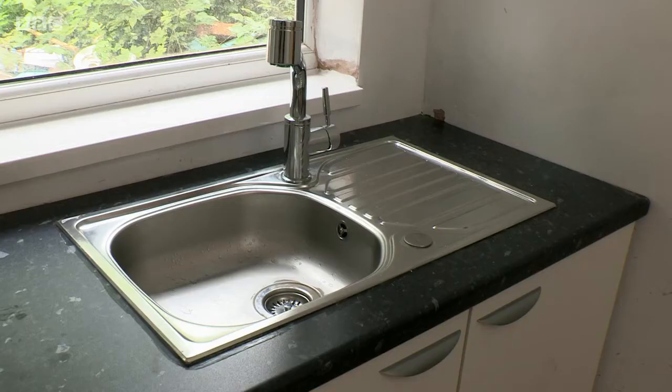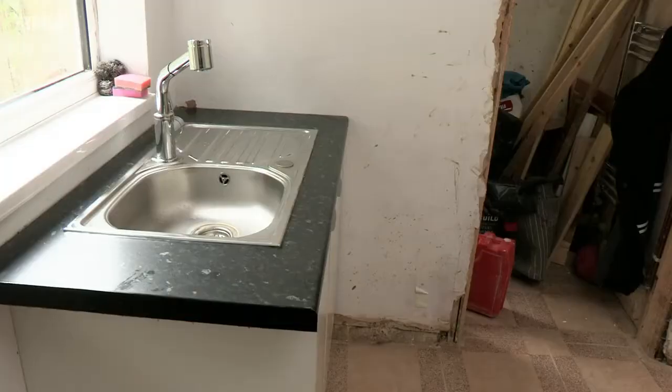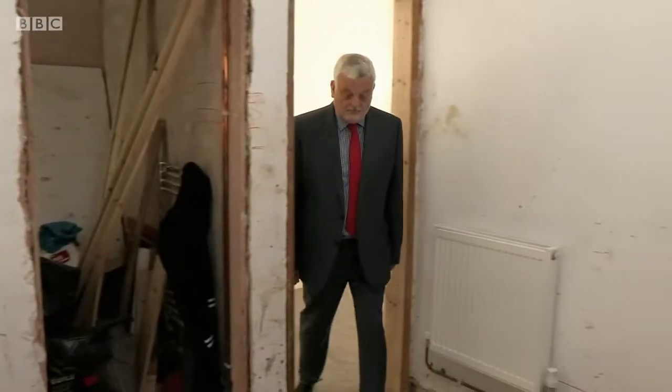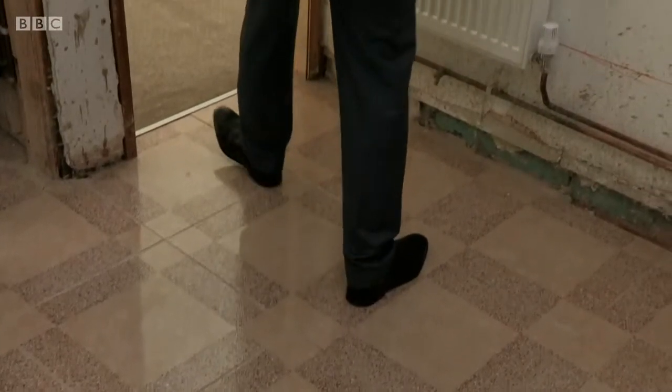Traditionally, these properties would have a very small kitchen. There would have been an outside toilet, and it's a bit of a mishmash downstairs. So that really is a good feature of this property. We know in Braham's case, it's about being a home for his family. But what would it sell for when complete?